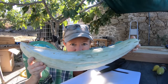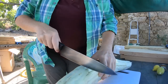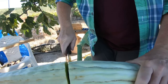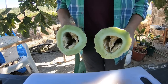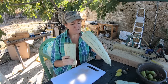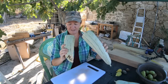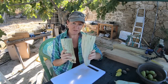Okay, the moment of truth. I'm gonna slice this thing open. Okay, I doubt very much that's what these things are supposed to look like. It smells sort of cucumbery, melony. Lots of seeds in there. Yeah, you can tell it's gone rotten in the middle. I'm not really willing to taste it.